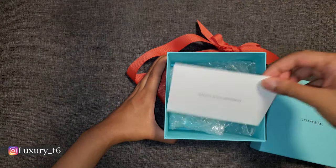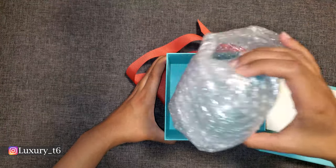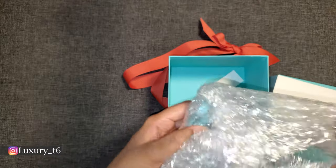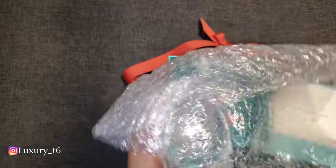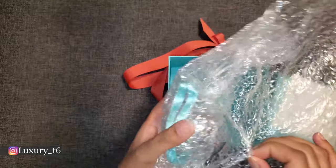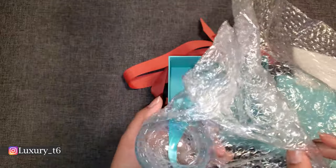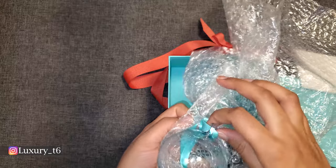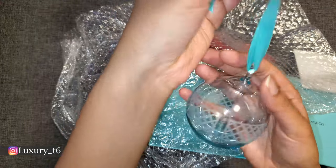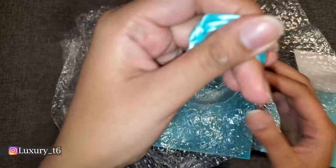Oh, it's a Tiffany glass ornament. Ooh, that's pretty. So it's a Christmas ornament, which I'm so excited for. She's been sending me Christmas ornaments here and there. Usually Tiffany's does a special ornament that they just give to their clients for Christmas, which is really sweet of them. Tiffany's also sells ornaments, so that's nice as well. Oh, wow. How pretty is that? I'm really, really excited to have this.